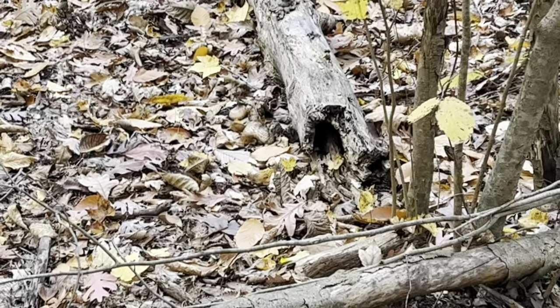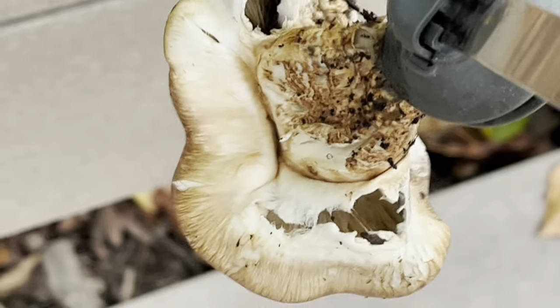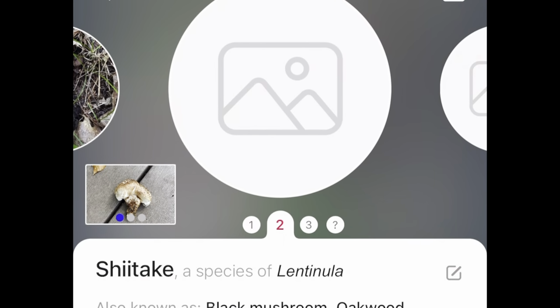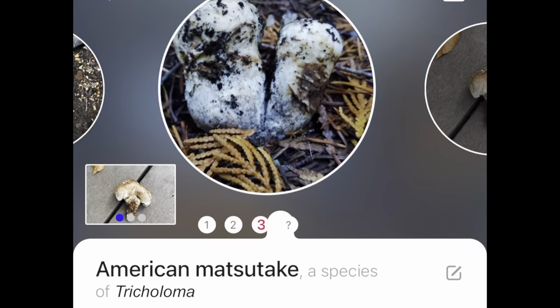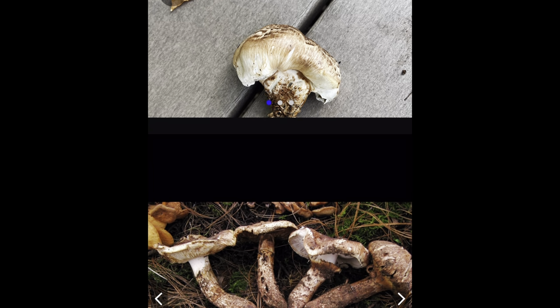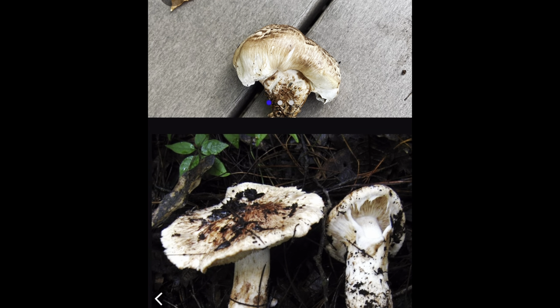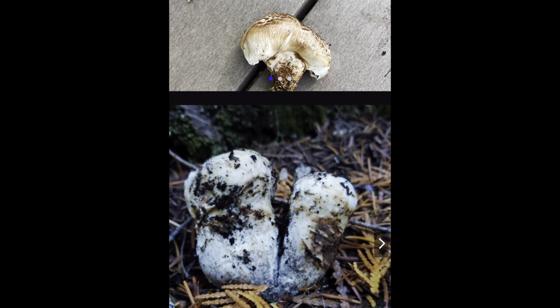There's something. What is that? Like it hasn't opened yet. All right, let's use the ID app. Booted knight. What is that? Shiitake? No way. American matsutake. What is going on? Let's see if it's this. I don't know. That might be like mine just hasn't opened yet. American matsutake.